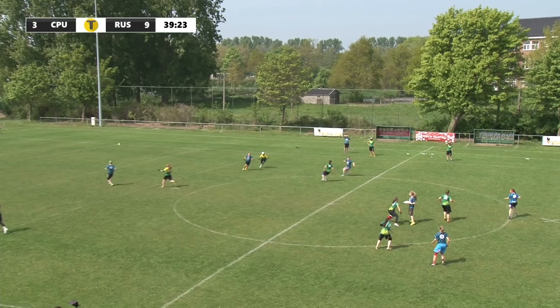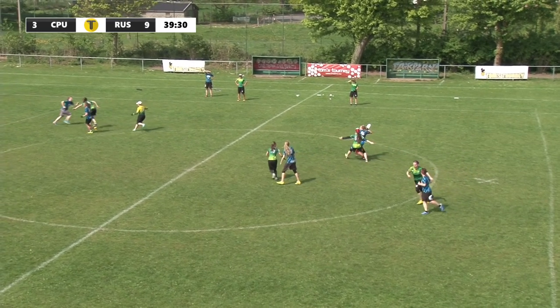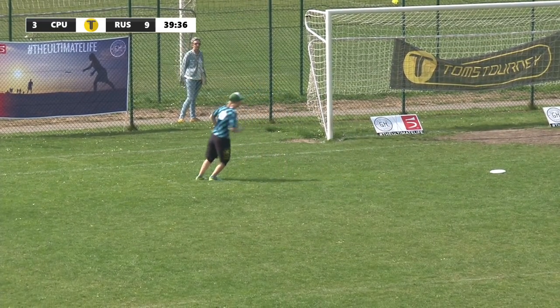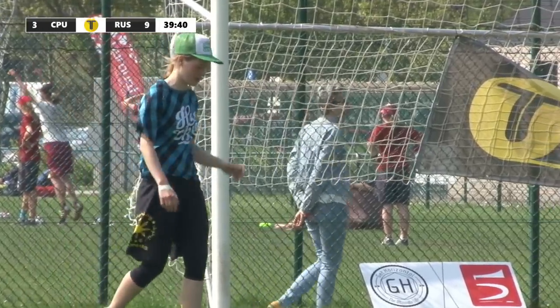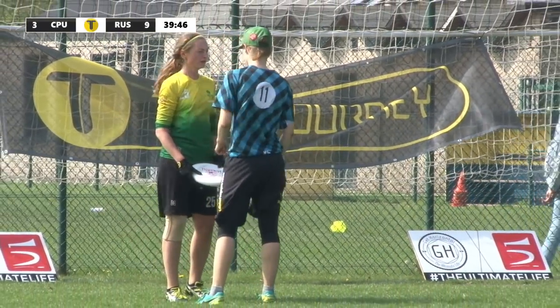Nice undercut there by number 55. She's been very efficient getting free and getting the disc on those in cuts today. Nice little lefty dished backhand. 24 is going to rifle this deep. It's going to blade. It's going to be just too far for the receiver with the number 11 shirt. It's not a bad look. Came very close to coming off, but just not quite there this time, unfortunately, for Copenhagen.